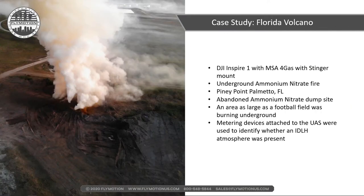So this is a good one. You guys will love this. The Florida volcano, we called it here locally, but obviously there are no volcanoes in Florida, at least not that I'm aware of. So this one, we flew with a DJI Inspire 1 with an MSA 4 gas meter attached using a Stinger mount on the rear of the aircraft. So this is one of our older systems.